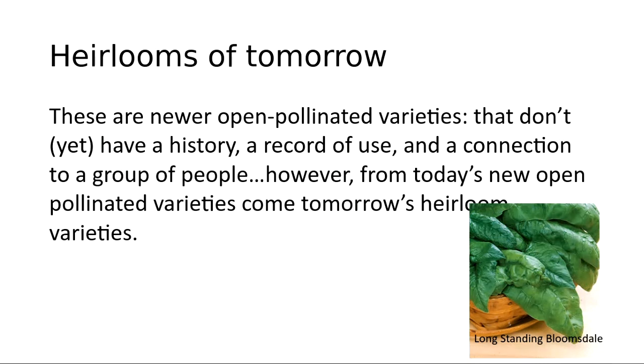He has a long-standing love for Bloomsdale and continues to breed and develop, not cross it, but improve it. Since these varieties have some variability, you can select them and get them to have better characteristics and be more adapted to your climate or growing conditions. This still becomes the same variety because you selected from within them, because remember, there is variability.